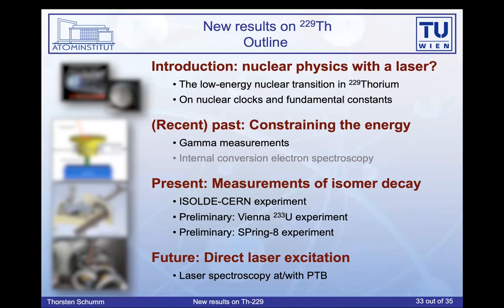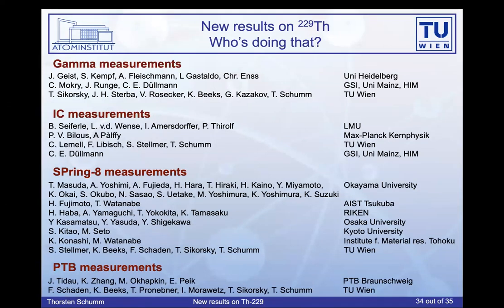And I shouldn't finish without giving credits, because I show a whole lot of stuff, but that's obviously done by a whole lot of people. There's a lot of technology development, and you see there's gamma detection, there's laser development, there's work at CERN, there's work in Japan. So there are many teams. It's a lot of collaborative work. You don't have to read these names, but please appreciate the fact that this wouldn't be possible if only my team here in Vienna were doing this, but this is an almost global effort. All right, now I'm really done.